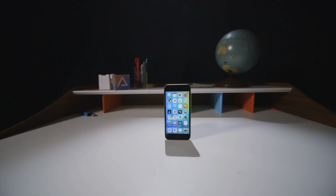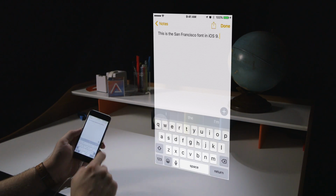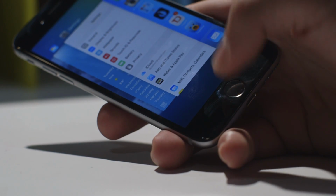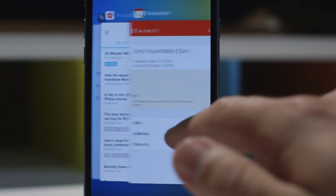Let's start with how iOS 9 looks. Frankly, there's not much different here. There's a new font, it's Apple's homegrown San Francisco, which debuted on the Apple Watch and is also coming to the Mac, and a new recent app switcher when you double-click the home button. I don't really love the font, though it has grown on me, but the app switcher is slower and more annoying to use than the one it replaced.